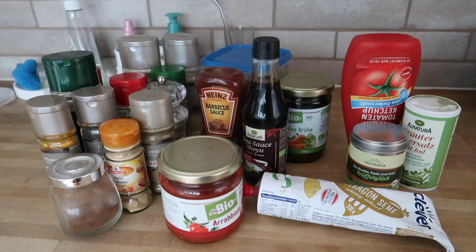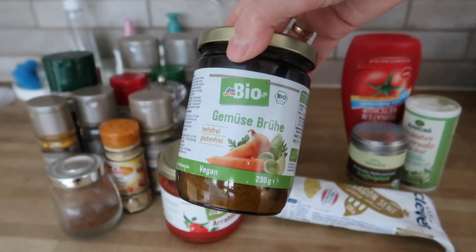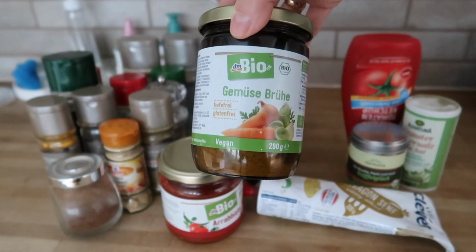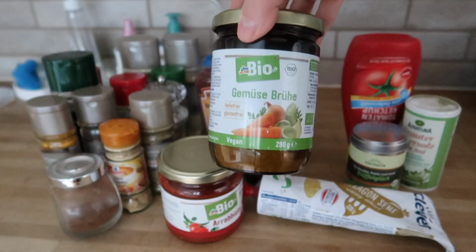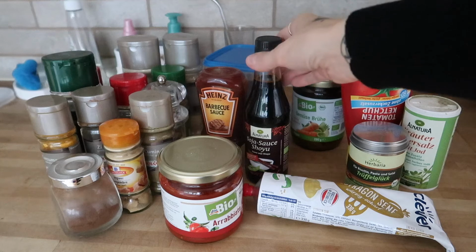Now let's have a look at all our condiments and spices and sauces. I have always at home veggie soup powder. Now obviously you can make your own vegetable stock from fresh veggies, which would be an even better option, but I have to admit that I'm pretty lazy and I found my favorite vegan vegetable stock, so that's why I'm using this one. And I also like using this one in curry. Instead of salt, I always like adding vegetable soup powder.